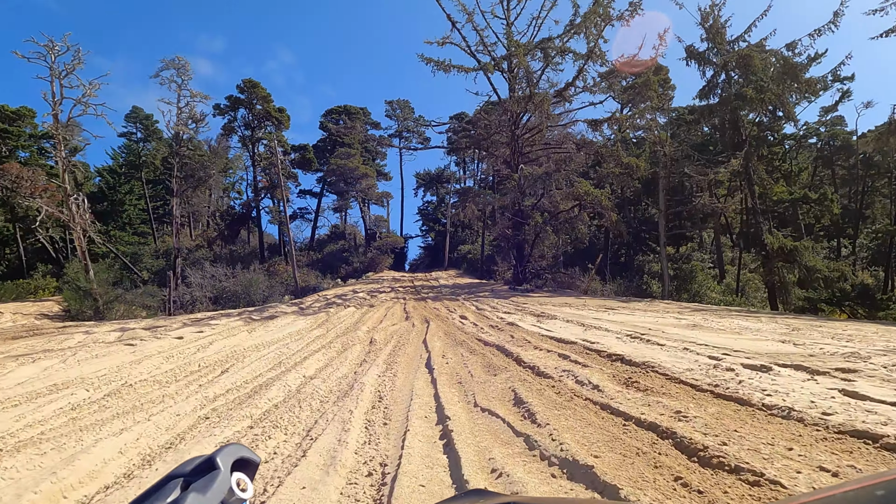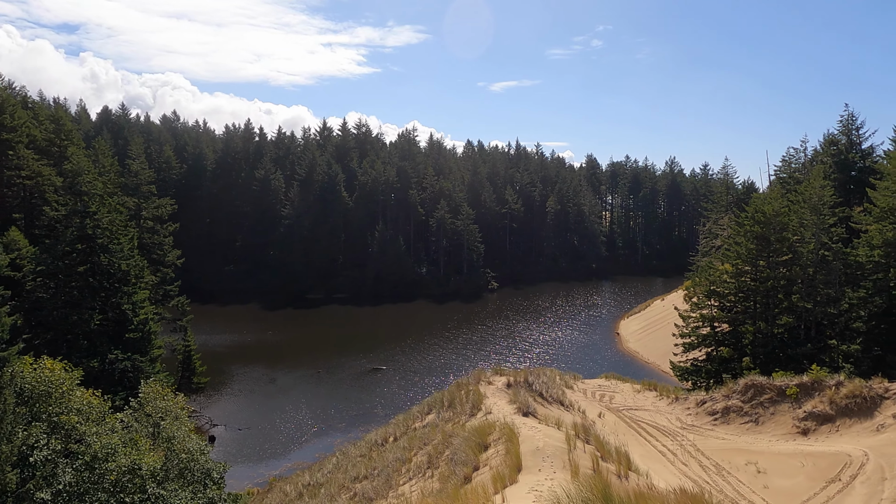The sun had dried out most of the dunes by the afternoon. Razorbacks were beginning to form atop the biggest dunes due to the constant wind. We stopped at Shutterstock Lake to take in the incredible view.